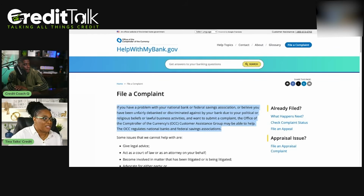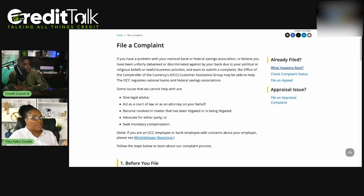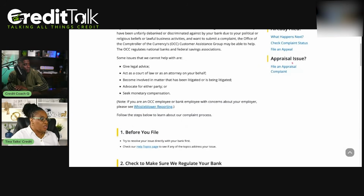Like, look at this one. It's kind of old looking, right? But other than that, this works. So you take all this stuff and you're going to either send it off certified mail, or a little trick I like to do is file a complaint with the CFPB and upload all the information there, and I'll do a mailing as well.